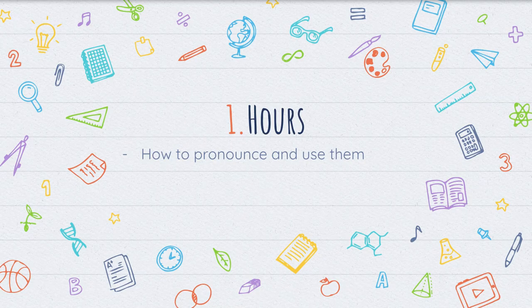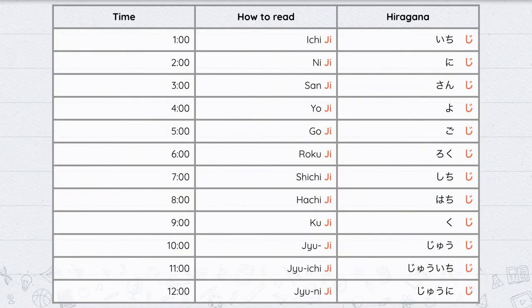So the first one is hours. For this section, I'm going to teach you how to pronounce them and how to use them in sentences. So, as you can see from this table, I put the number from 1 till 12, and every time when you try to pronounce the time, all you have to do is add ji, and this is only for the hours.